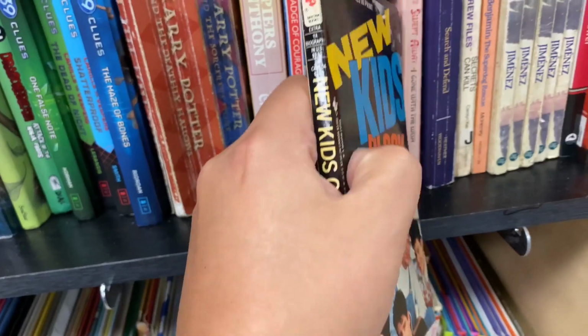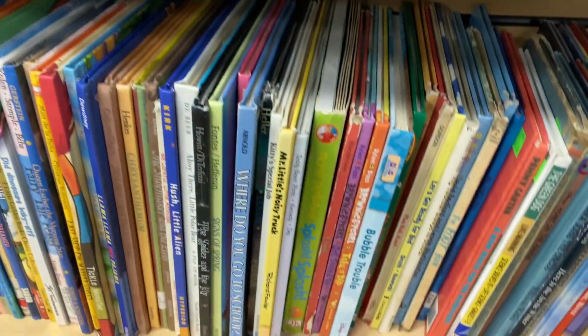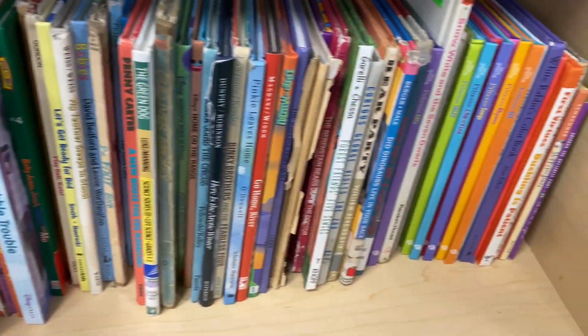Here's a New Kids for 75 cents. It's very cool. You want to deck your room out in 90s stuff. That's a nice little pickup there.